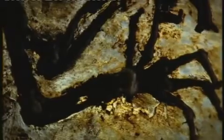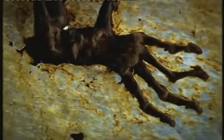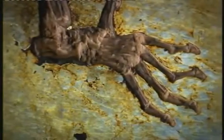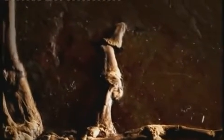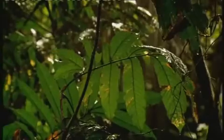Also, looking at the skeleton, we can be for sure that it was living on trees, because when you are looking at the thumb and also at the big toe of the feet, you can see that these were grasping hands and grasping feet. So these were feet constructed for an animal living on trees, evidently, no doubt about that.